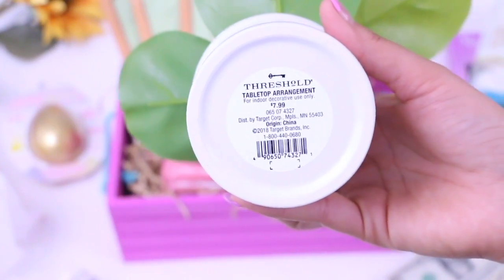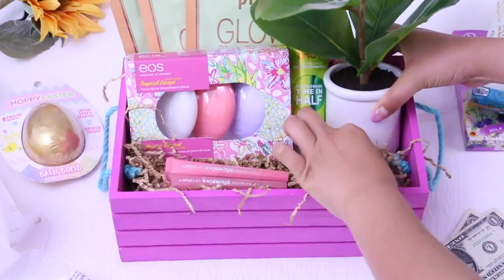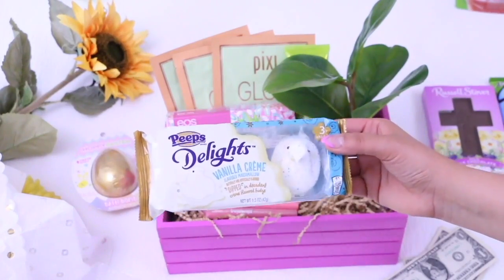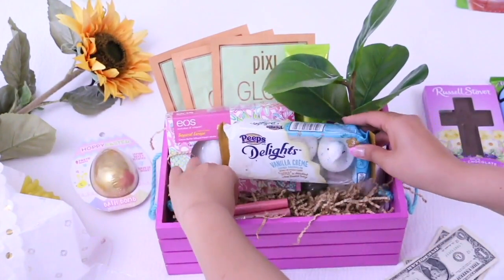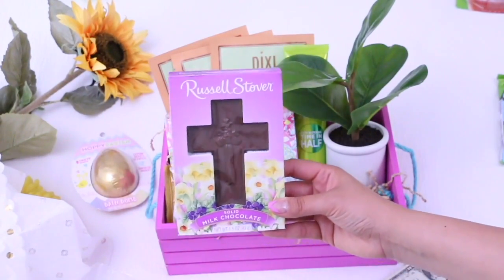I also added this little plant, which is $7.99. She can put this on her bedside table or even her desk at home. And of course, I added some candies. This one didn't make the cut because I ended up eating those because they didn't fit in her basket. Because as you're adding these pieces, you have to rearrange.